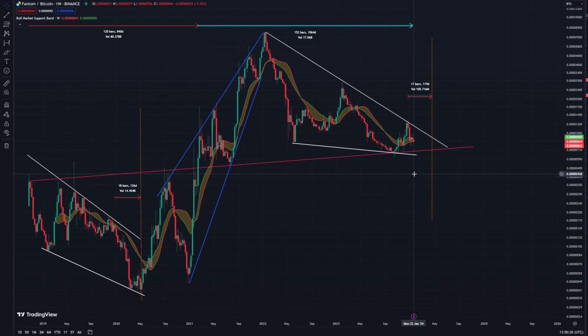I think it's coming to crunch time in a way. And I think the losses that you might make by moving from Bitcoin to whatever, Fantom now, I think you'll probably make back pretty quickly sometime after the halving.